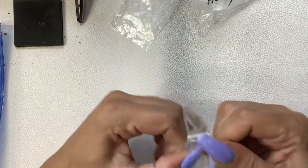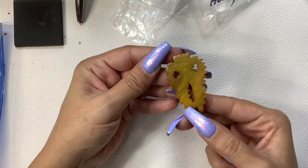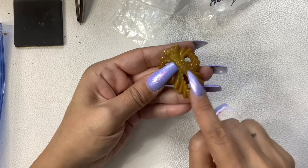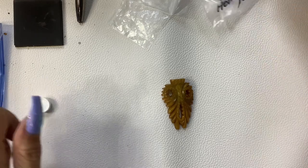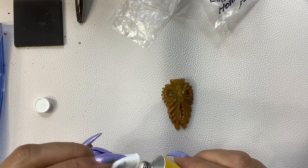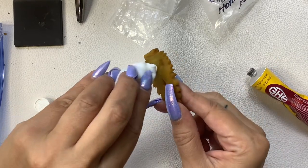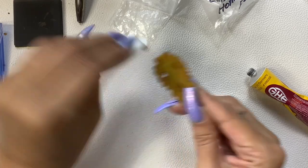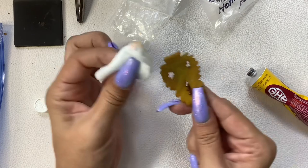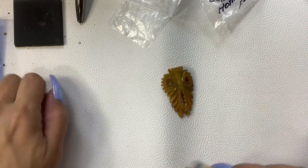Ooh, this is cool. Doesn't have anything on the back, but this could be Bakelite. So let's give it a little test. I don't have any Q-tips with me, but I do have a little piece of cotton here. If the cotton pad turns yellow, it is Bakelite. It is! Yay! As you guys know, I collect Bakelite, so this is staying in my collection.